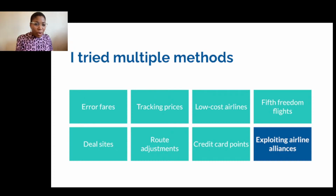There are also low cost airlines. So there's, for example, Zip Air. However, you've got limited choices with those. There are not that many low cost airlines which have low cost business class cabins, and they tend to be quite regional. Next, the next method I tried was Fifth Freedom flights.